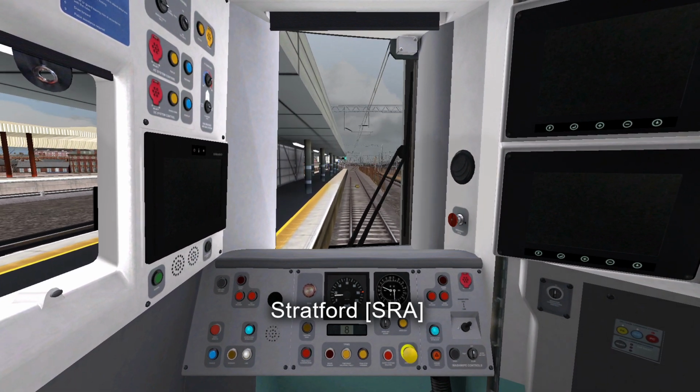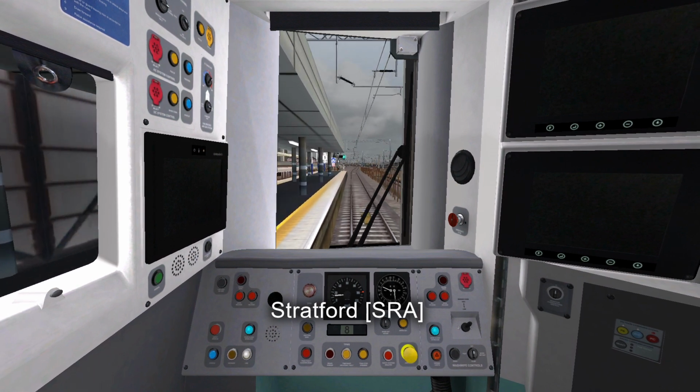So arrival at Stratford. Where's the 8 car? It's S.